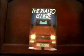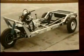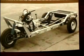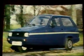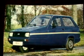Then the Reliant discontinued the Robin and started producing the Rialto. This would lead to the company going bust for the first time. The Rialto would boast the 850 engine, fully aluminium, a dip galvanised chassis, fiberglass body, the Rialto.